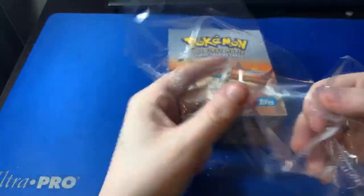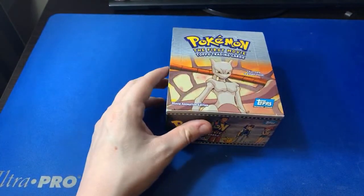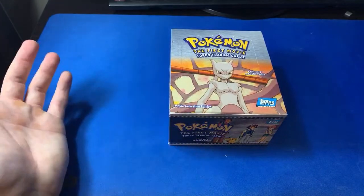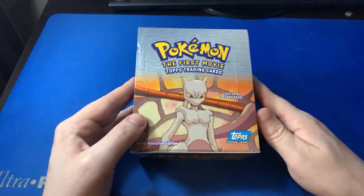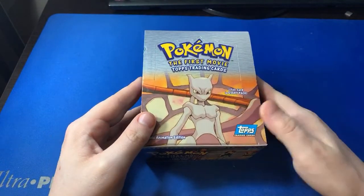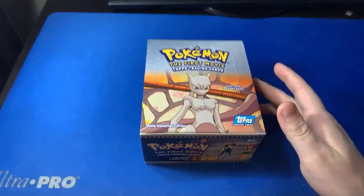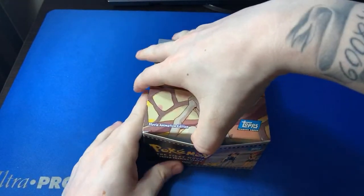All right, so we've got the wrapper off. That's 22 years old now. I believe this came out in 1999 because this set came out before the movie, which is pretty cool. So I guess that's why I paid a premium. I believe these go for about $800 if it's the blue label. I think the black label goes for a little bit less, closer to $600. But I wanted to get the error cards for the stream.